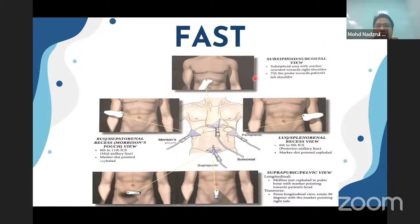As I mentioned, these are the four main components in FAST scan, or the areas that we want to look for: right upper quadrant, left upper quadrant, suprapubic, and also the sub-xiphoid view.